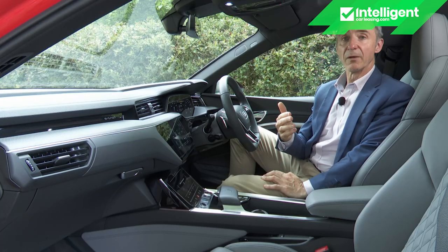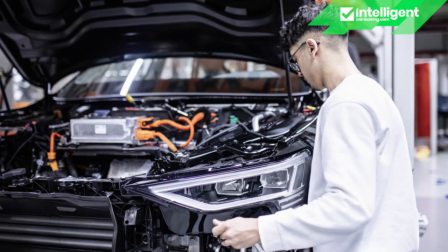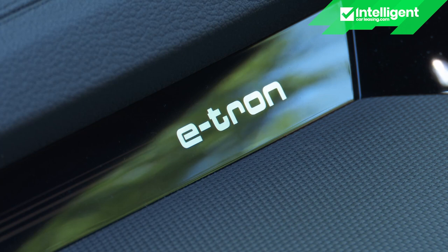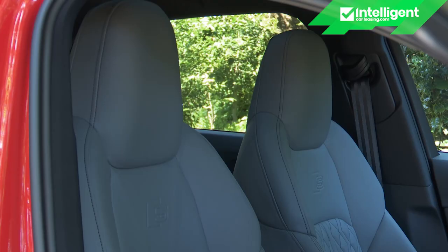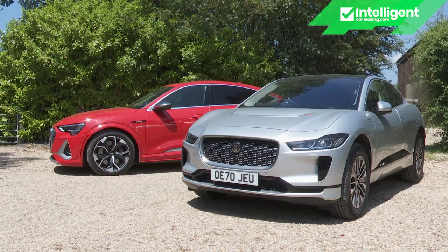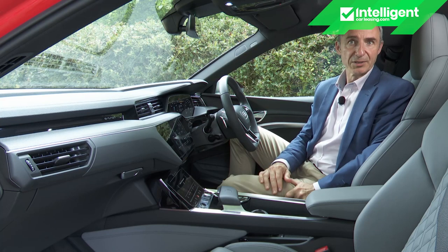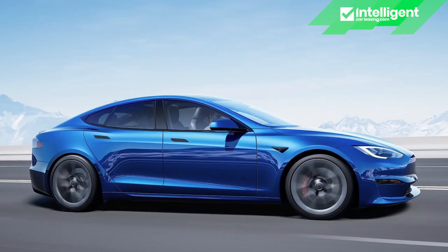What else? Well, fit and finish from this Brussels factory is pretty much faultless, and of course, as usual with Audi, that bulletproof quality is backed up by lovely soft touch plastics, fashionable strip lighting, chrome highlights and lashings of leather. For us, it's a class above what you'll get in that rival Jaguar, and it's vastly better than what's on offer in competing EVs like the Mercedes EQC and the Tesla Model S.